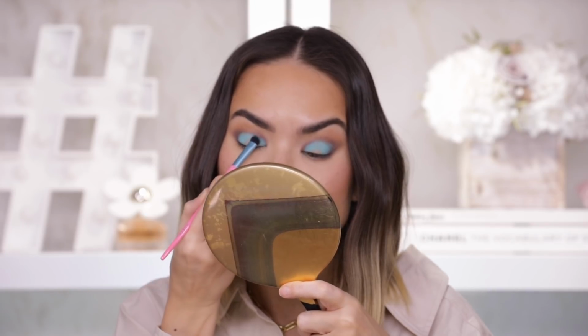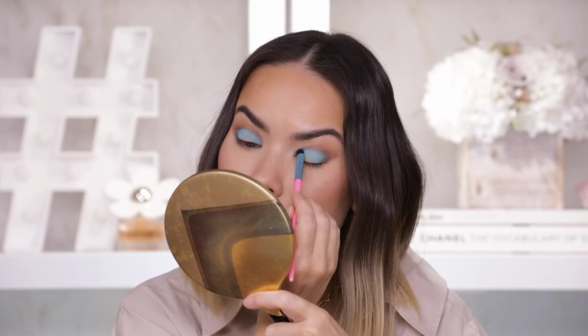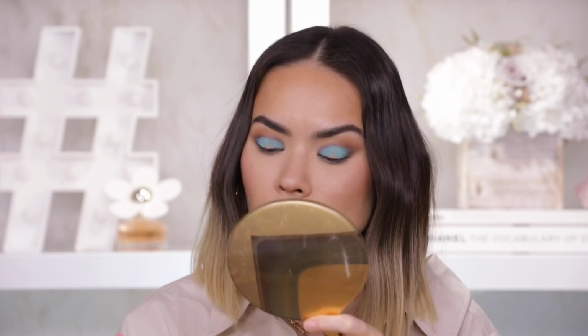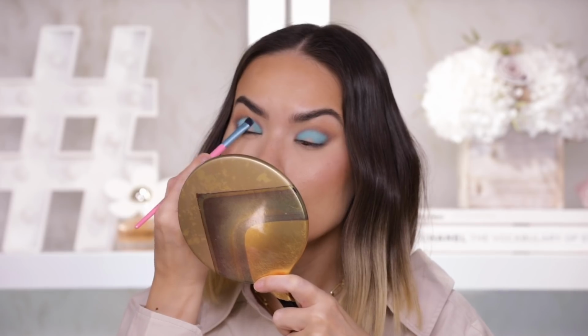That is what you sign up for when it comes to an eyeshadow palette with colors. You want color payoff. You may not necessarily want color payoff when it comes to neutrals, because you want it to blend in with your skin, you want it to be kind of barely there, resemble shadow, etc. But with colors, my expectations are slightly different, especially with such vibrant colors like this teal.